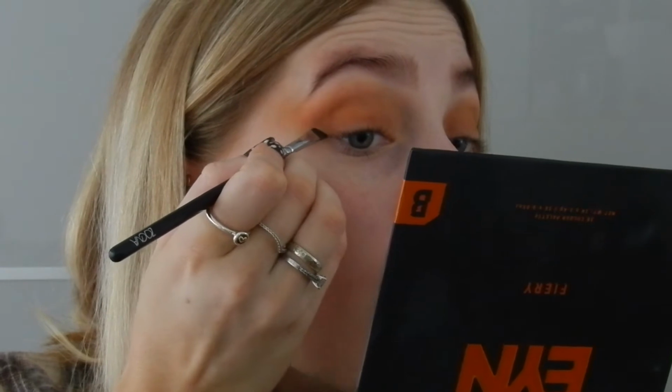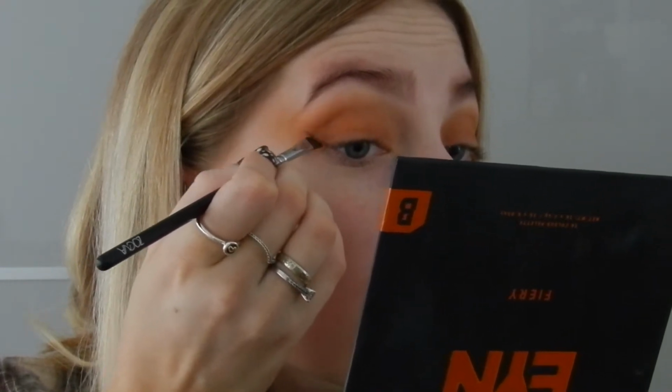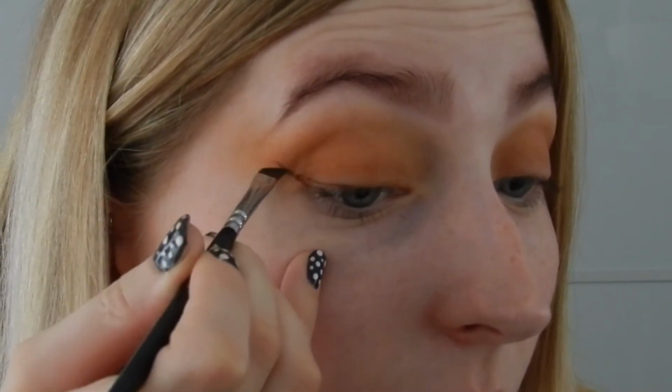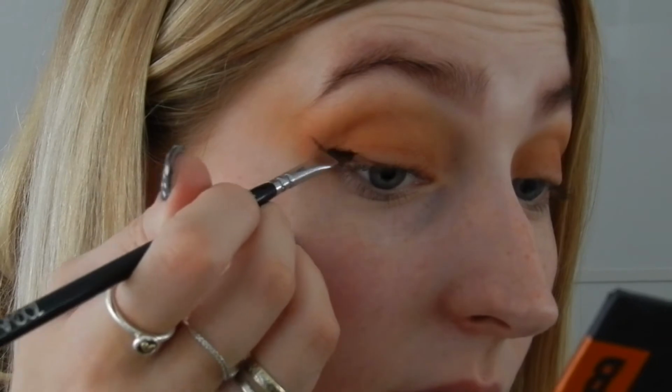So I take it on the brush, and then I wing it out from the outer corner of my eye towards my brows, like this, and then I go about halfway to my eyelid and sort of bring it out like this, and then I sort of fill that in, and don't worry about it, it doesn't have to be neat, just sort of make it so it all joins.